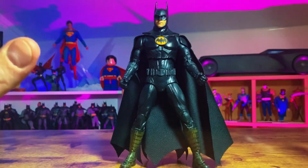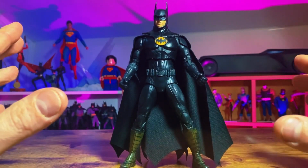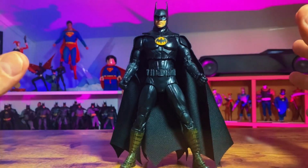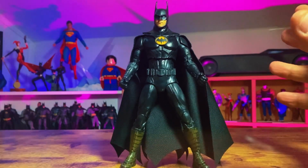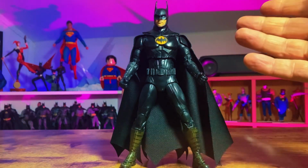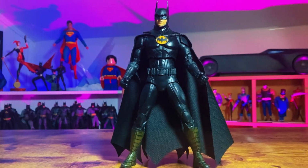And here he is closer up, and I will say straight away, most people are not going to be happy with the side eyes. It's an ongoing thing with McFarlane that they keep giving these figures the side-eyed glance. I don't mind it, if I'm being totally honest. I don't mind it one little bit. I think it's nice to have a bit of difference now and again, but a lot of people like the figures looking directly forward. It doesn't really bother me, but I know it will bother some of you. The figure is really, really nice.